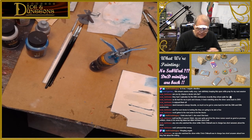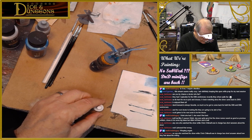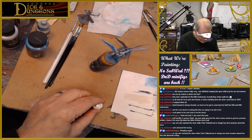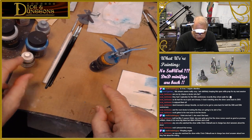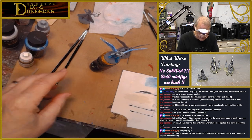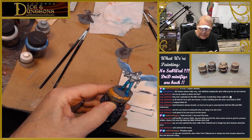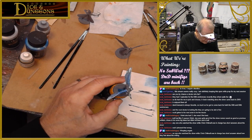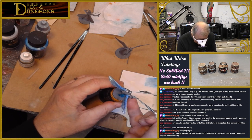Well, this guy is getting close to being done. I need to paint the handle and the head of the mace, and then the base. I'm actually going to paint the base a color that looks very much like the primer. It's just a neutral gray, so as not to distract from the shininess of whatever this is. Oh, and I need to do the eyes blue. At some point along the way here, I need to remember to do that.